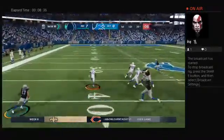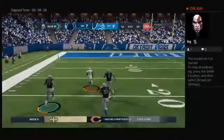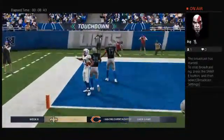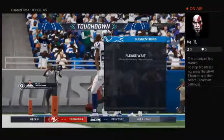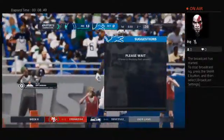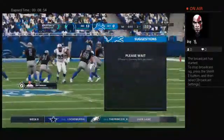And he fires one that's intercepted. Picked up by Kenny Moore. And he will bring it back. An interception return for the Colts TD. And this defense looking like they have come to play, the pick six, and just like that, it's 13-0 early on.